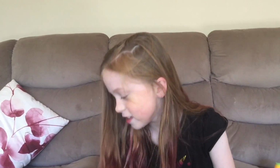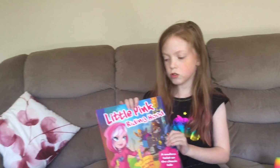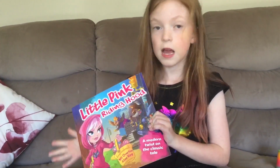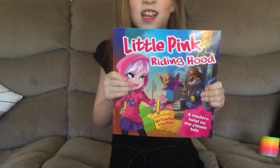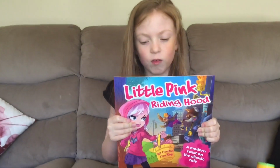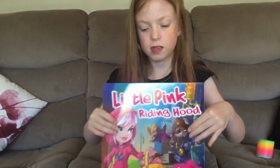Next thing is, and you probably think this book was going to be Little Red Riding Hood, but it's actually Little Pink Riding Hood. So that's a book that we got.